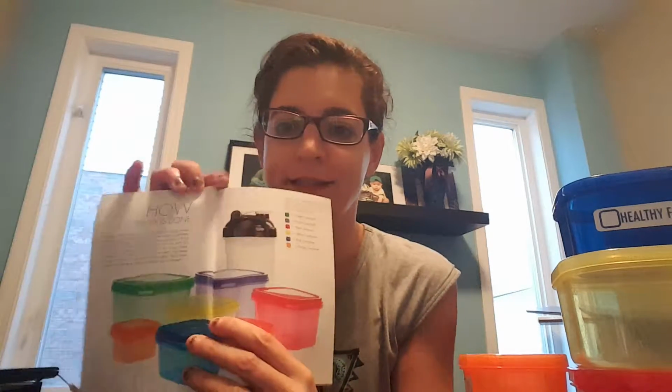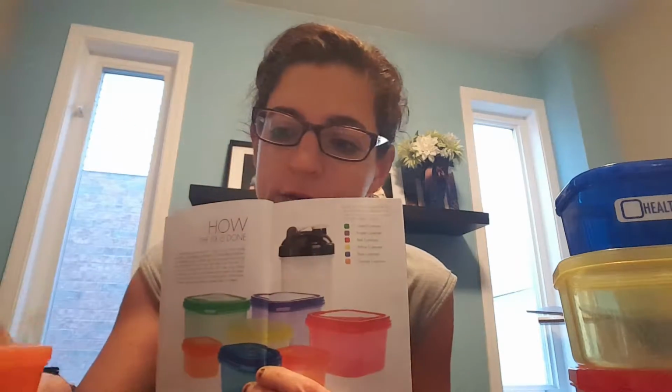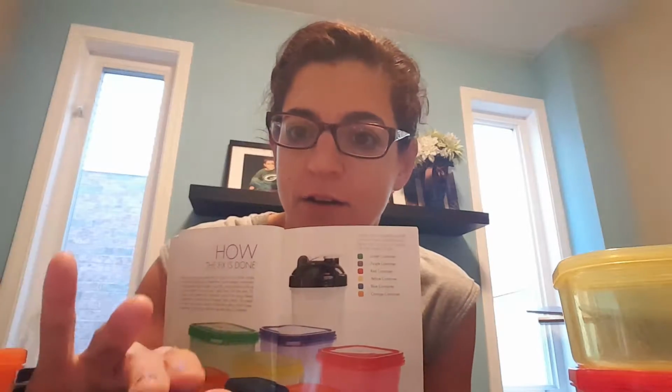So when you get your nutrition guide, I want you guys to first off go to this page. It has all your little containers, and tells you which container is for what. So your little yellows are for your seeds and dressings, healthy fats. This one you do your hummus, all those ones. You have your carbs, protein, fruits, and then your veggies. And don't worry, you get more than one of these containers.